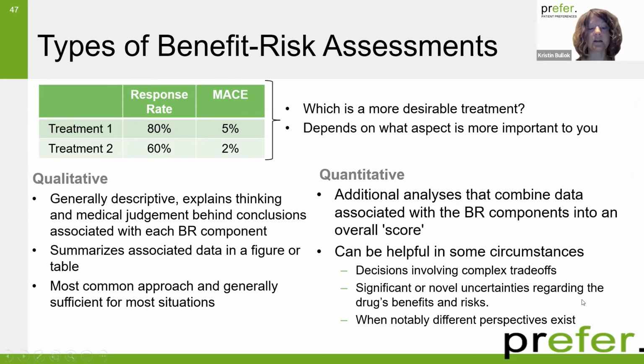And so essentially this is what we did. We took the patient preference study results. So what did the patients prefer? And we directly included that in our benefit risk assessment. So the rest of my talk will be on how we did this.